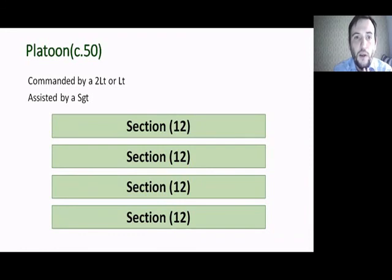So I want to just talk about one of the groupings of soldiers. We talked about a section, which a corporal would be in charge of. Well, 4 of those sections would be joined together into a platoon, and they would be commanded by a second lieutenant or a lieutenant. And a sergeant, such as Sergeant Butler, who we've seen already, would help that lieutenant with that job.